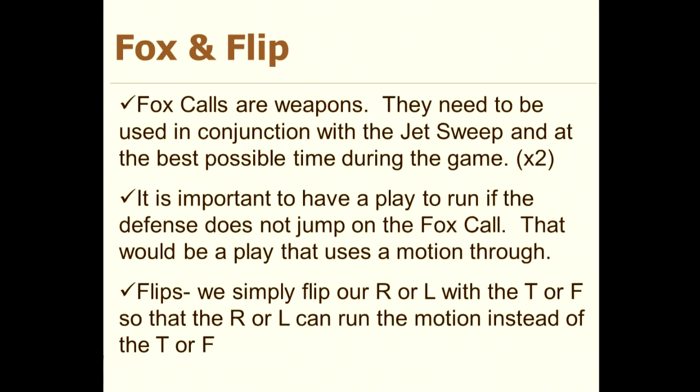Fox simply means we're going to go on 2 and try to get the other team to jump. We usually do this about 2 to 3 times a game. One thing about using Fox is you're going to have a play that uses motion through, because you don't want to waste a play if the other team doesn't jump.